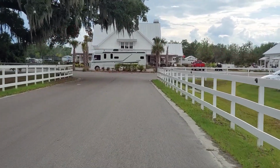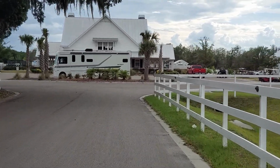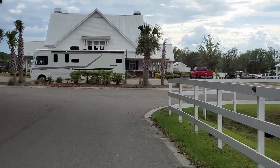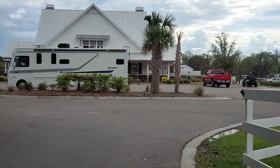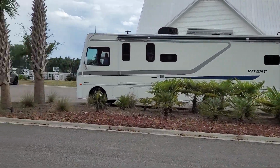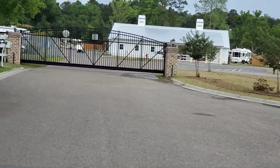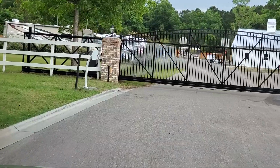Here's the entrance coming in. Ideally, I prefer when you park them going the other direction, but you had to circle around like a roundabout, which could be very difficult when there's more than a couple of campers there, because it did get kind of congested a few times while we were there.